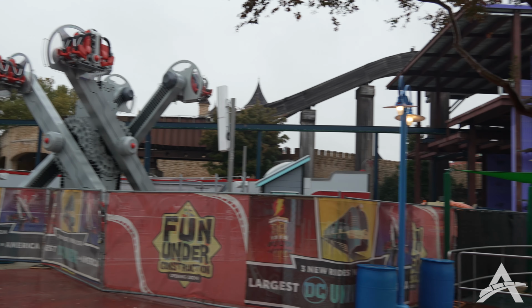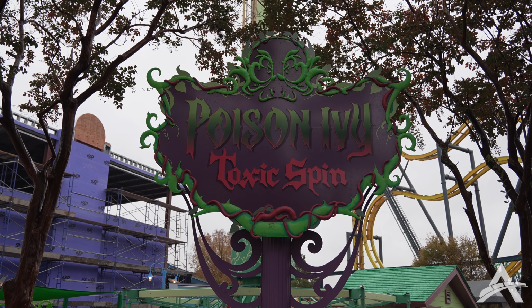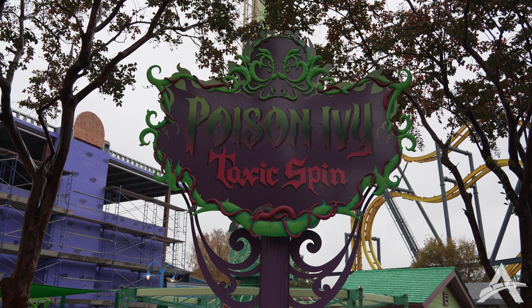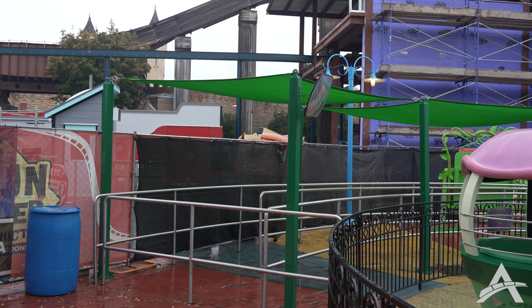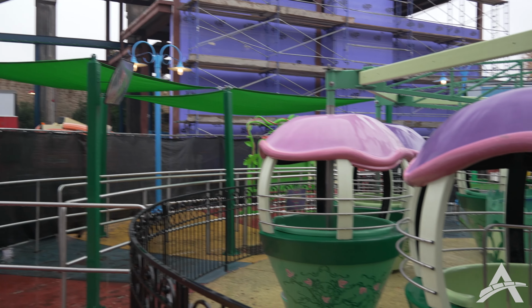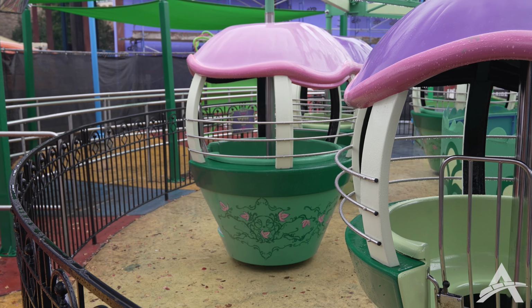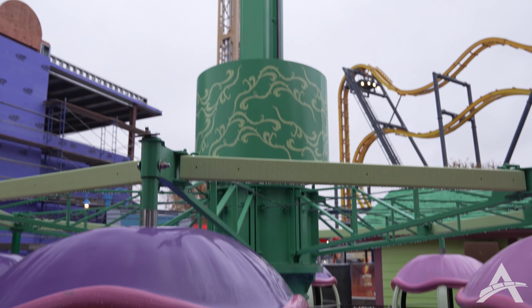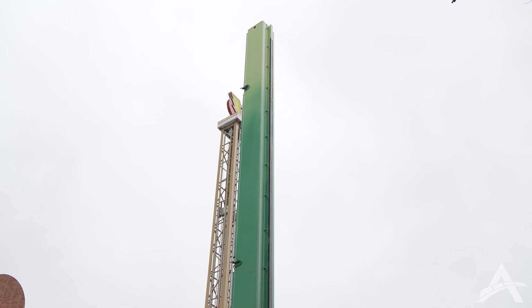As we move on from Cyborg, you've got another one of your pre-existing re-themes, which now has a sign. Poison Ivy, Toxic Spin. I like the sign, and let me know in the comments below, what do you see hidden in the sign? It has a fun little design feature going on there. And they've also got Poison Ivy, Toxic Spin reopened. You can see the refreshed queue over there with the new coverings, and they've got all of the hand-painted gondola cars here. And of course, it's just a Samba Tower, but Poison Ivy themed.